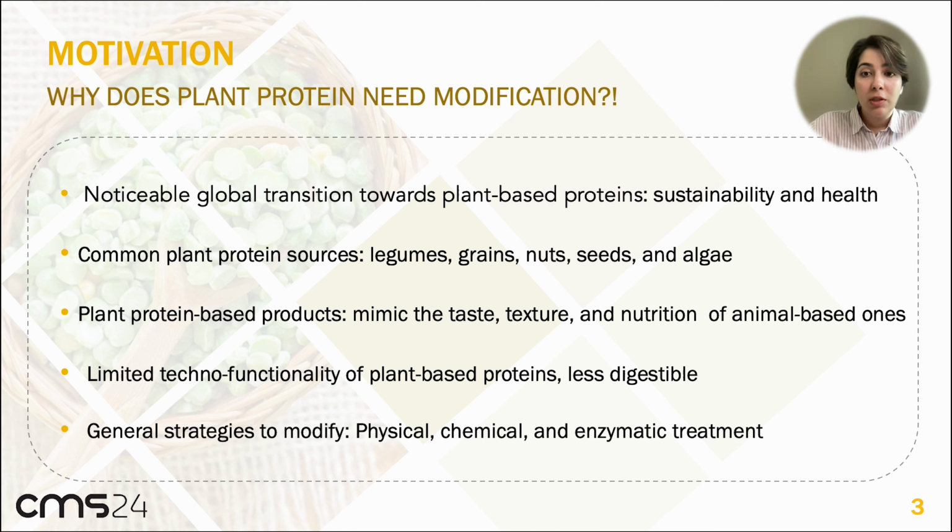Researchers are trying to address these challenges, and there are some ways to modify protein in order to improve them. There are three categories of modifications: physical, chemical, and enzymatic, also called biochemical ones. During the presentation, in further slides, we will cover them.